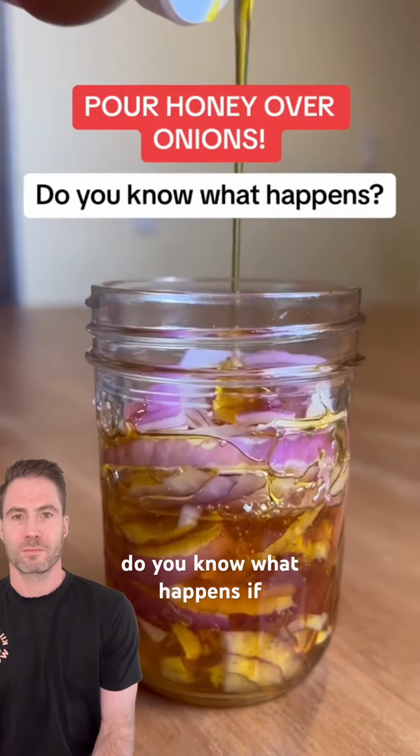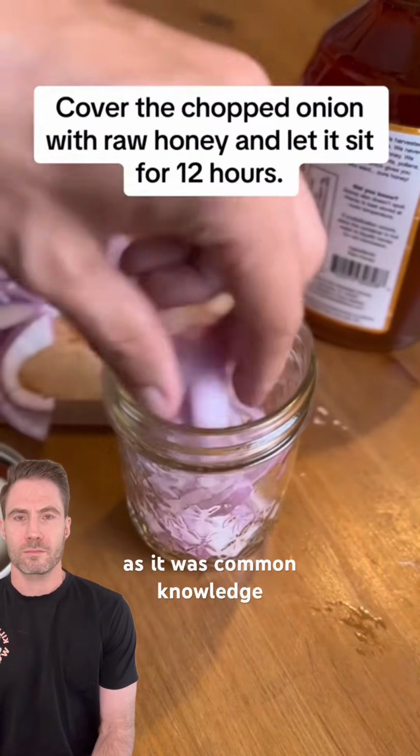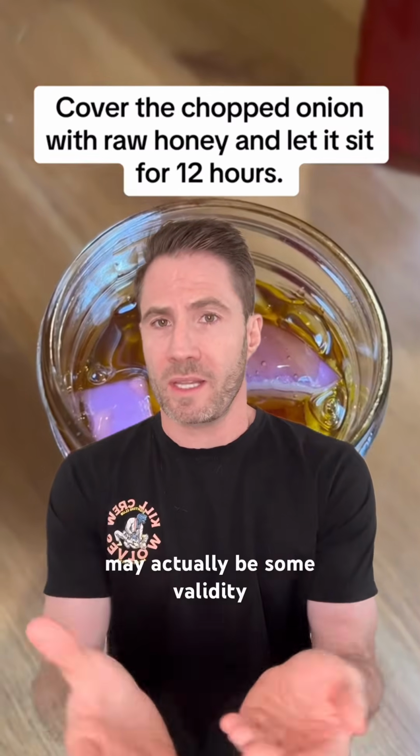Do you know what happens if you pour honey over onions? Chances are your grandparents knew very well. They might have even made this remedy as it was common knowledge 70 years ago. The honey will begin to ferment and extract the onion's anti-inflammatory substances. There may actually be some validity to this one.